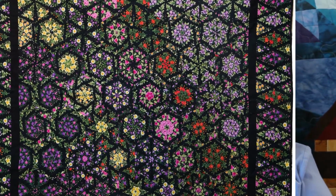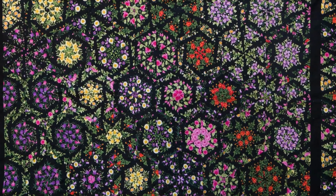That is the back of the One Block Wonder quilt. That's the One Block Wonder quilt, and appliques, and it's called Cabin in the Woods.